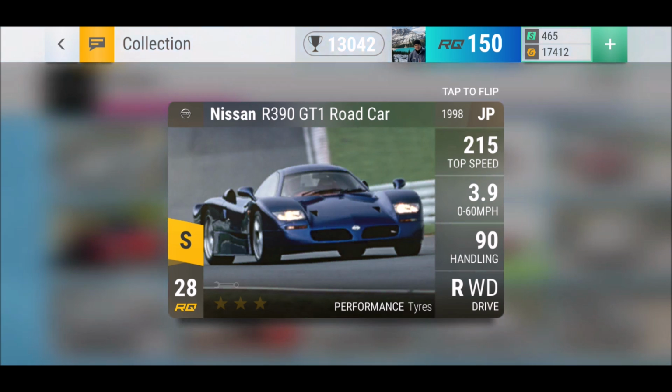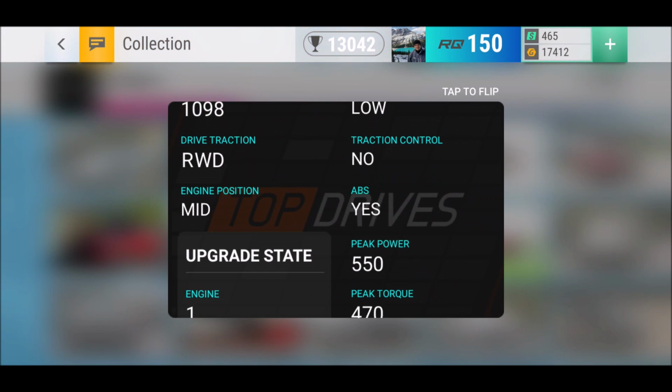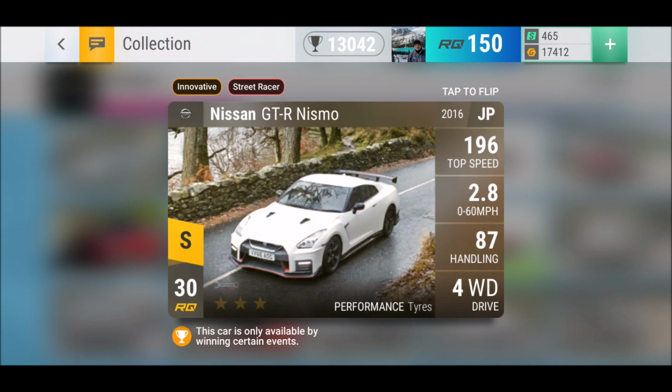On the other side we have the GT1 road car, which is not looking so different. I mean, we got peak power, peak torque, but we all know that those cars are mid-range monsters. I have two of them and I'm very satisfied with them regarding any mid-range monsters. But the GTRs are really made for anything rainy and twisty. And since many of those Japanese events have a lot of rain, every time you see something like Tokyo in the event name, you know, okay, it's going to be rainy. And I'm telling you, for that, a GTR is definitely a good choice.